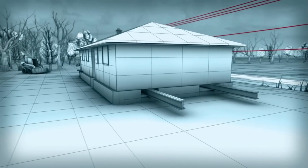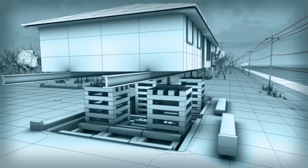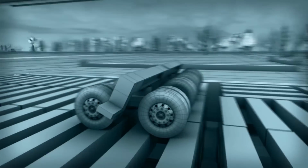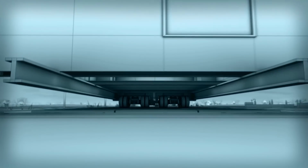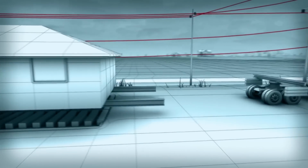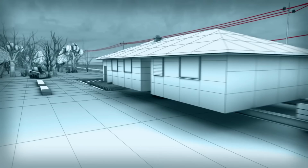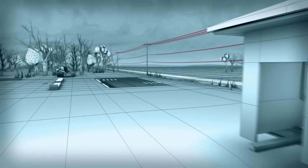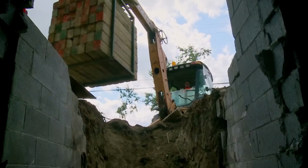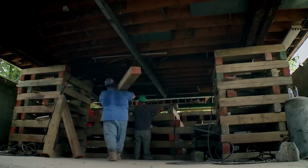Instead of sliding it, they're gonna roll it. They must jack the house up higher than normal, and then fill the basement with wooden blocks to make a smooth, level runway to roll this home over the threshold. A tough maneuver to pull off. Lugging more than 735-pound blocks to make the runway proves tough work.